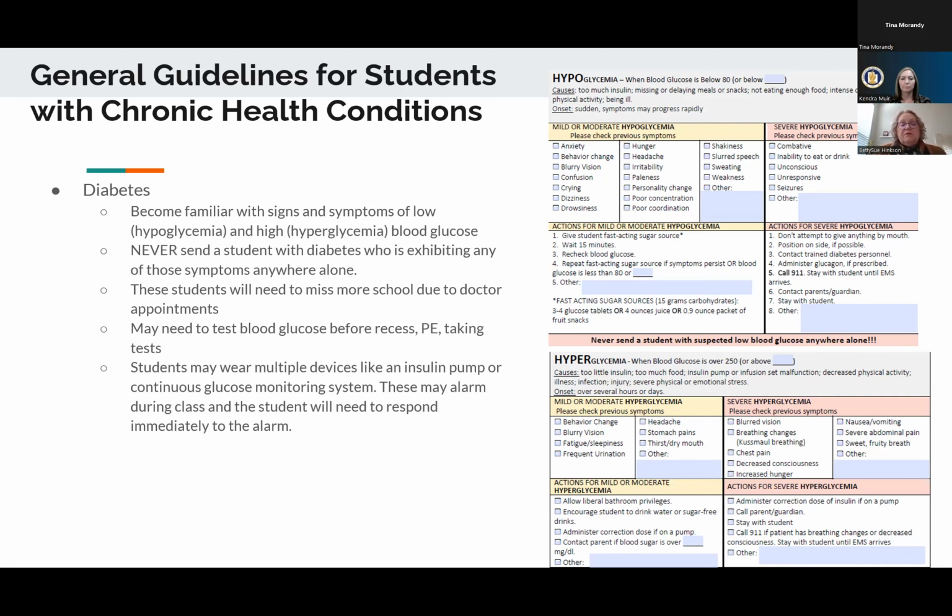It's important to become familiar with the signs and symptoms of both the low and the high blood glucose. Specific to that student, it's a good idea to have a general understanding of general symptoms, but it's even more important to know exactly what the student in your classroom might show for their lows and their highs.